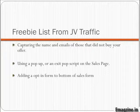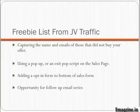Adding an opt-in form at the bottom of the sales page is another good way to do this, and we'll show you some examples in a second. This gives you an opportunity for a follow-up email series where you are once again in control of at least getting the message out to them. You can do more pre-selling on that offer. During that week of your launch, let's say they get on there at the beginning, you could have some follow-up messages that hopefully help pre-sell it and get them back to that sales page to buy, or later on down the road get that offer in front of them again.